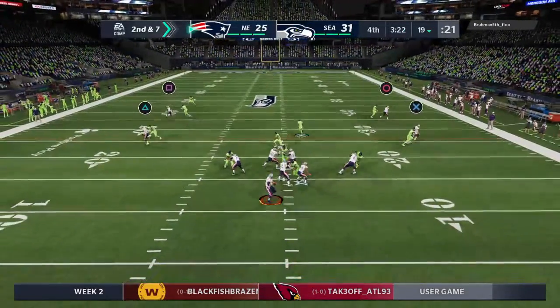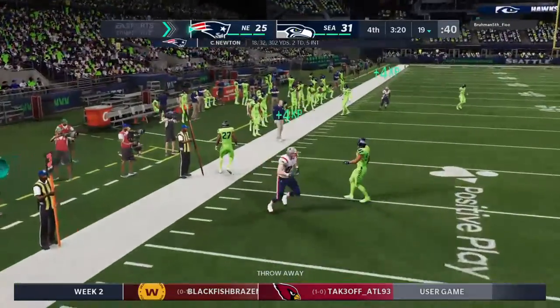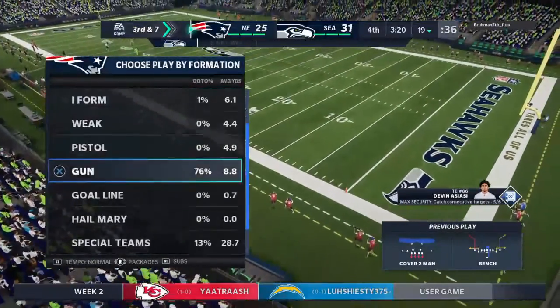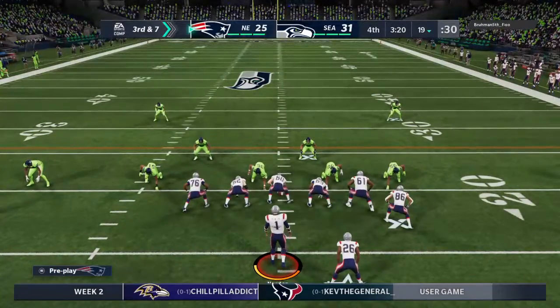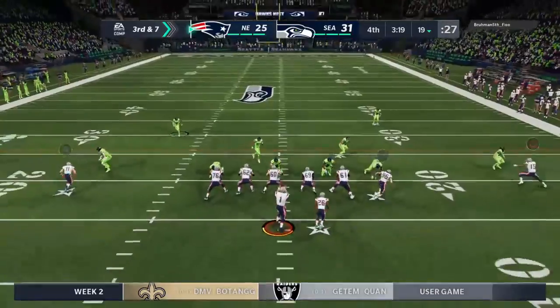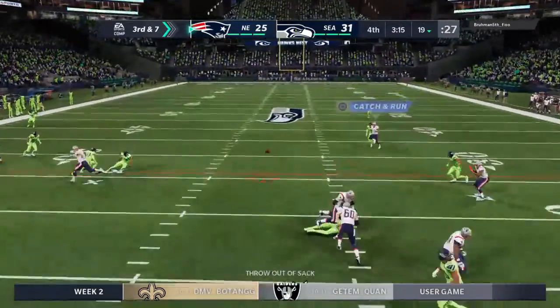On 2nd and 7, Newton forced out to his left. And he's just going to get rid of this thing. To no one here. He throws it away. And now it's 3rd. Oh, I like that right there. Not only was it the right play, throwing it away like that, frankly, I think it was the only play. Yeah, got outside of the pocket, realized he had nothing, just chucked it free. Yeah, live to fight another down, right?